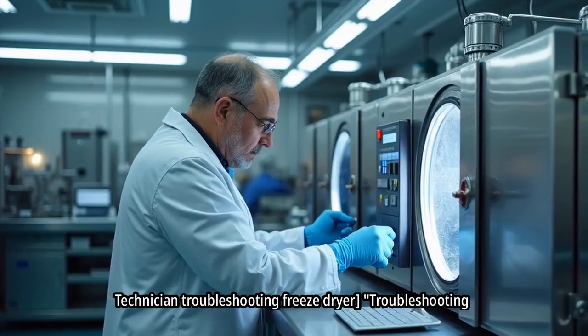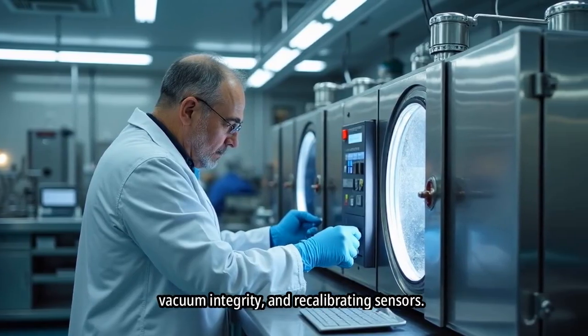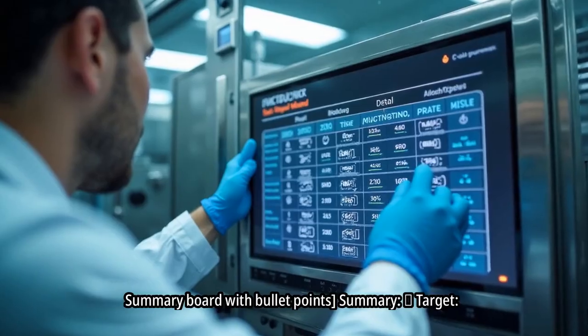Technician troubleshooting freeze dryer. Troubleshooting starts with inspecting compressor performance, verifying vacuum integrity, and recalibrating sensors. Preventive maintenance is the key to consistency. Summary board with bullet points.